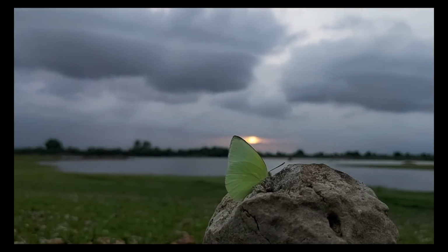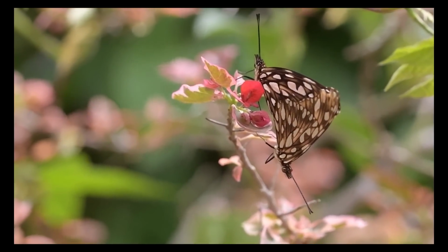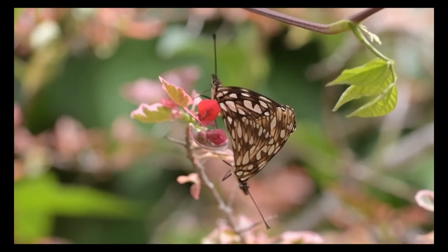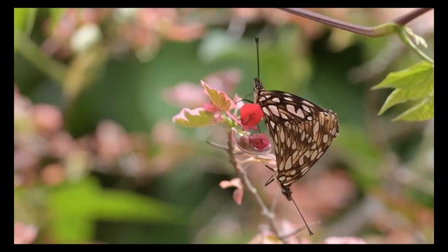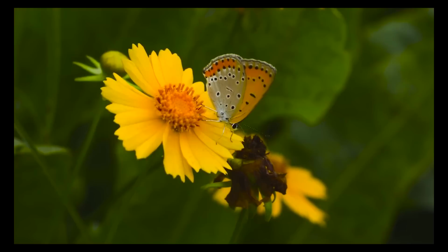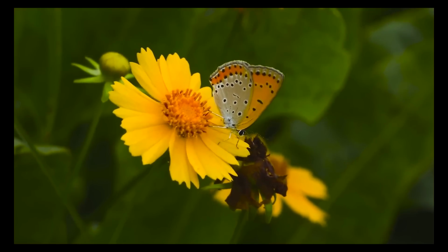Fact number 5. Butterflies drink from mud puddles. A butterfly cannot live on sugar alone, it needs minerals, too. To supplement its diet of nectar, a butterfly will occasionally sip from mud puddles, which are rich in minerals and salts. This behavior, called puddling, occurs more often in male butterflies, which incorporate the minerals into their sperm. These nutrients are then transferred to the female during mating and help improve the viability of her eggs.